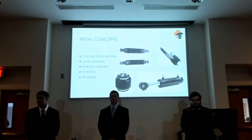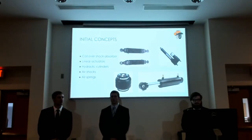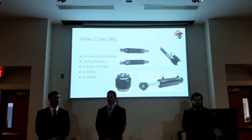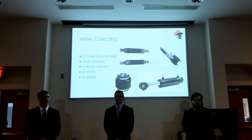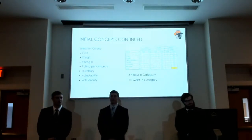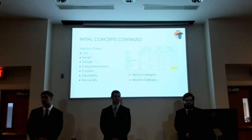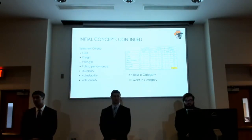So we decided to start with a blank slate because we didn't have any suspension before, and we looked at five different systems that were a possibility. These are coilover shocks, linear actuators, hydraulic cylinders, air shocks, and air springs. Two of these were thrown out because they could not meet the two main objectives that our group set. So we were left with hydraulic cylinders, air shocks, and the air springs.